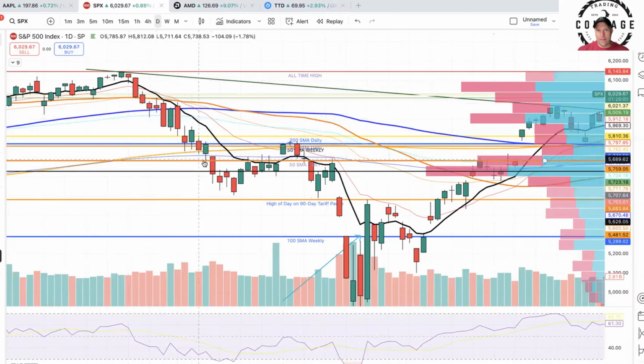We had the tariff news that came out. At that point, we got a little bit of a bounce that pushed back up higher, but this was the 19th. So it was a little bit of a move. We see that upper wick here.